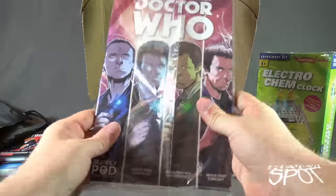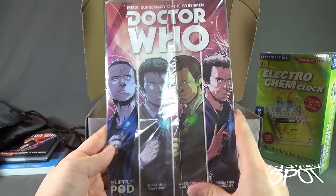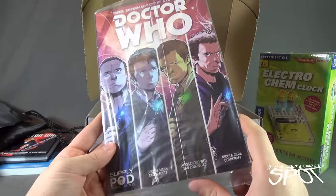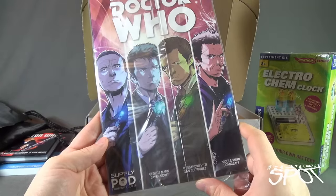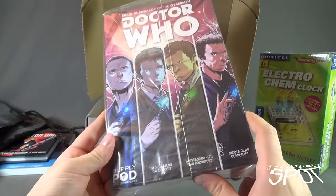The last thing inside this month's box is The Supremacy of the Cybermen, a Doctor Who Supply Pod variant cover featuring the multiple different doctors on the front of the cover there. I was going to say box, the front of the cover there.